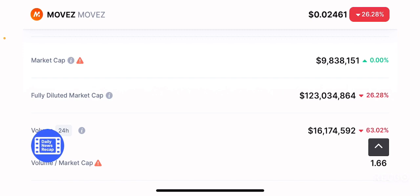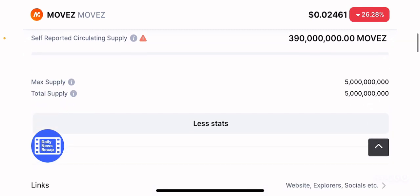And if you see, the max supply is 5 billion tokens, and the self-reported circulating supply is only 390 million tokens. So you can see a huge discrepancy between the circulating supply compared to the max supply, and you can easily see that this token is going to initially be a huge dump fest, because there's a lot of people who will dump this token because of the poor tokenomics.